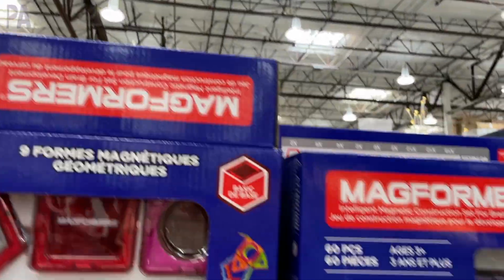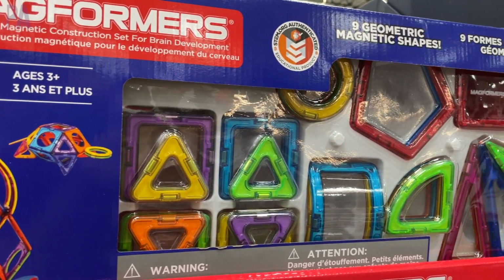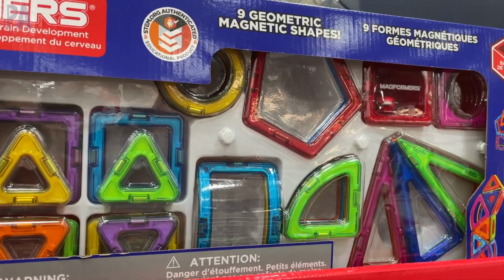$37.99, we have the Magformer set. You guys know I love Magformers. This is a 60 piece set. This is great. Magformers are really nice. They also work with each other, the other sets and other magnet sets as well.